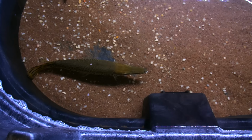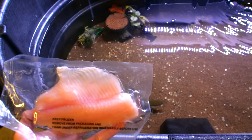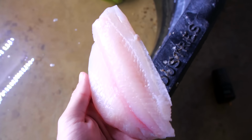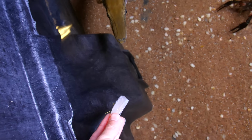Hey guys, I'm back feeding my pet alligator gar today, and since they like the tilapia so much, I got them some more fillets. I'm gonna cut this fillet up into little strips and hand feed it to the gar. All right, I got the first piece. Come here, Brazos.